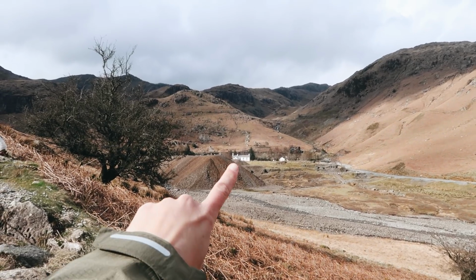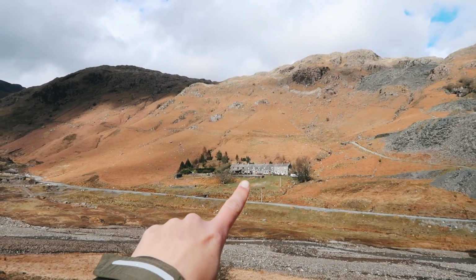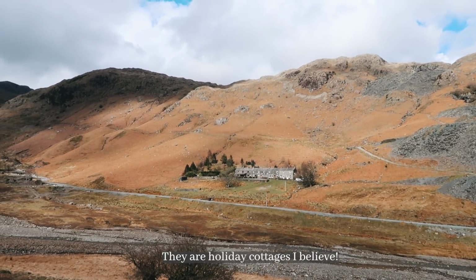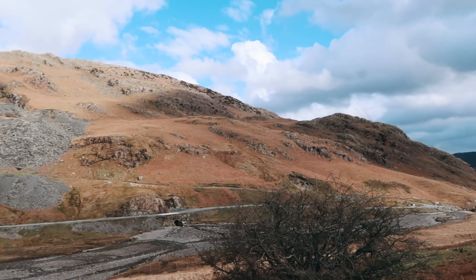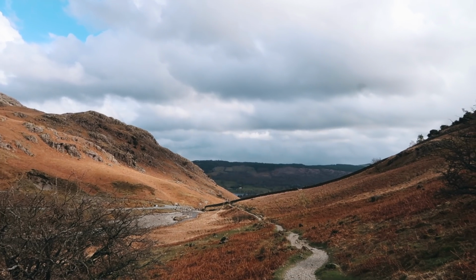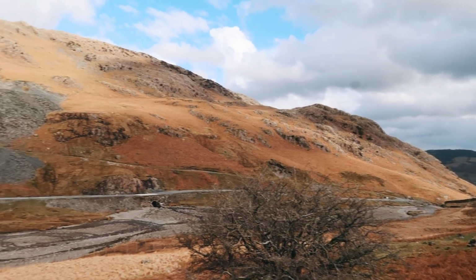So that's the youth hostel over there. And I guess these are just people's houses. Amazing. Crazy. Oh, maybe that is also the, I don't know, anyway. And look at this valley. So there's Coniston down there where we've come from, and we've been walking up through the beautiful valley.